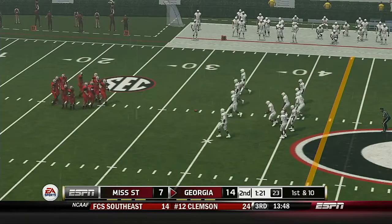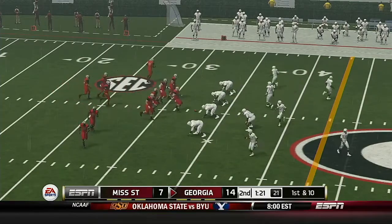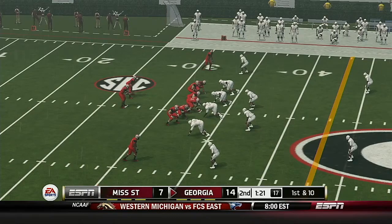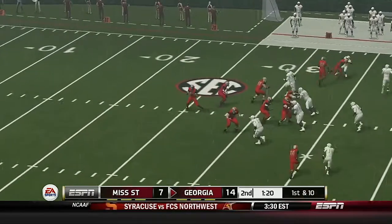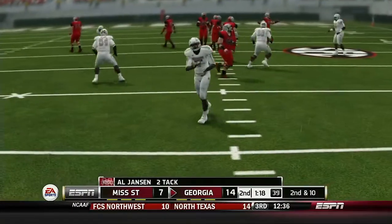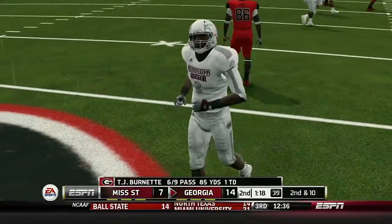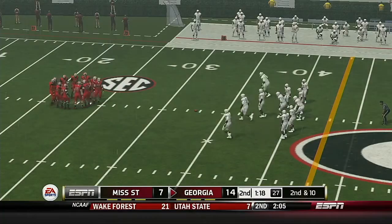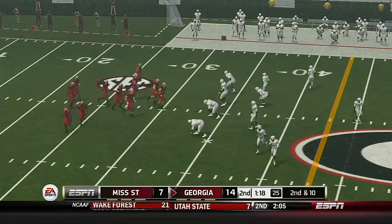Momentum swings have been fairly even. And with so little separation, this game can be drastically changed on just one or two plays. Georgia is up by a touchdown. Throws and it's incomplete. This quarterback has got to do a better job of looking off defenders and allow his covered receivers some room to improvise and get free.